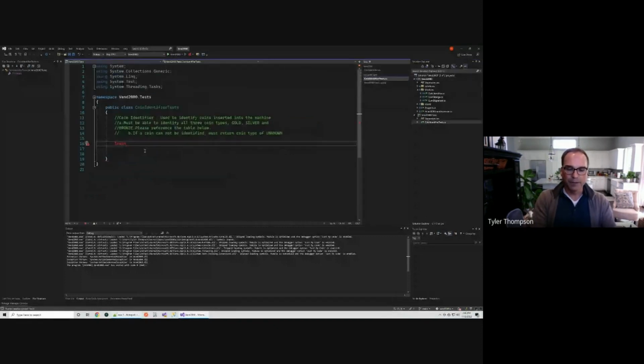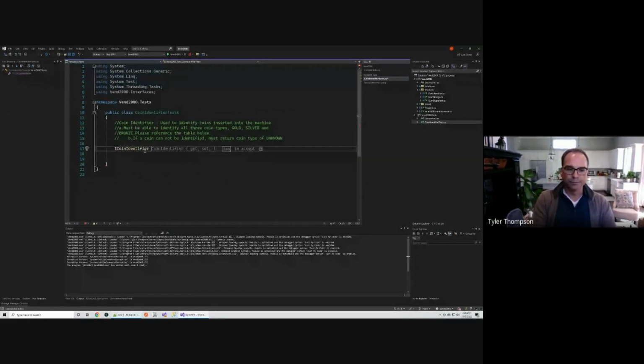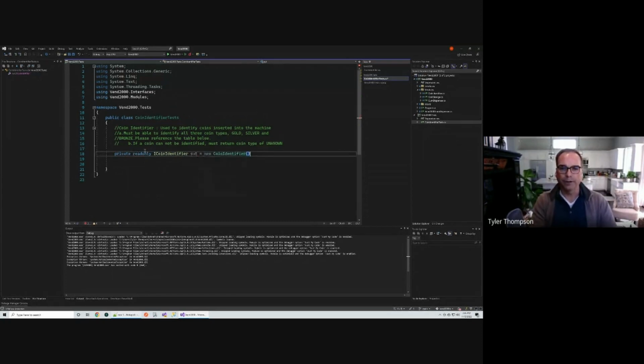All right, so now I can come here and say ICoinIdentifier. And then the name of this variable, this is going to be a private variable. Let's make it private readonly, and we're going to call this SUT. SUT is just a simple way. I've seen it called service under test or system under test. It's an easy way to reference the thing that we're actually interacting with. So I'm going to say equals new CoinIdentifier.